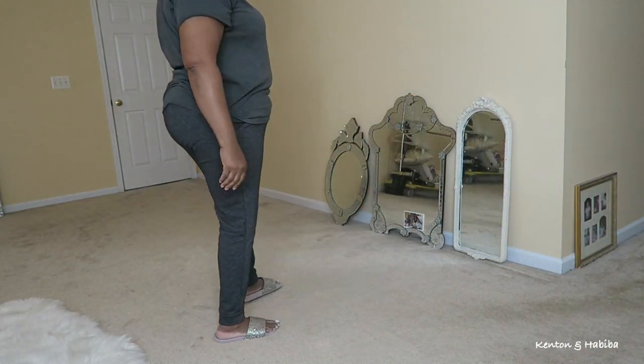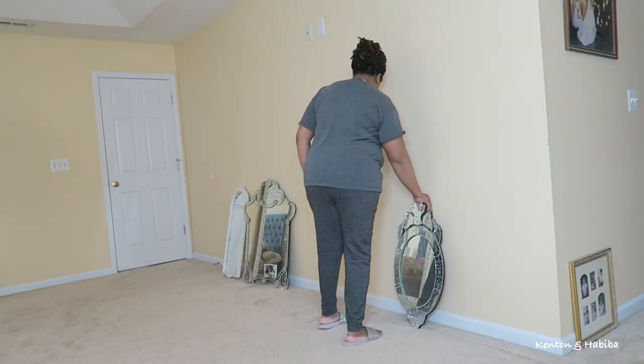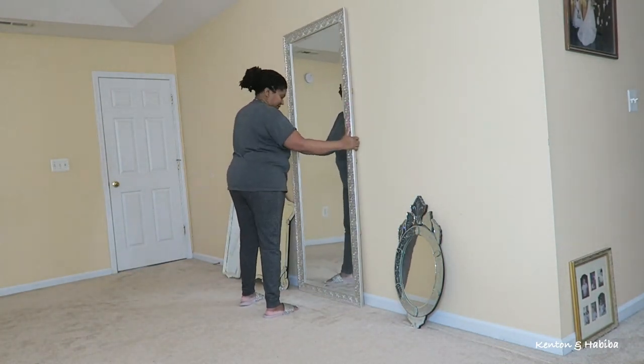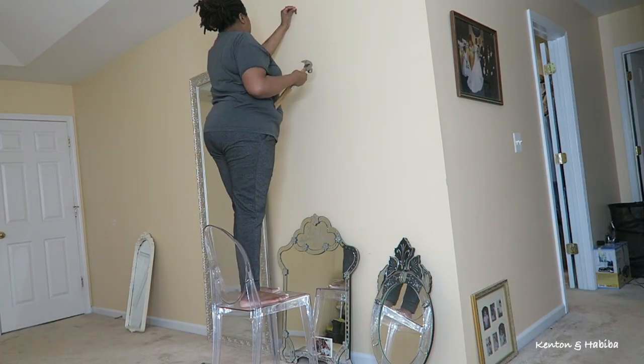So now that I have a blank slate, I've decided to hang these mirrors I've collected, and I'm just moving them around trying to decide. There's this outlet on top, can you see that above? And it's ugly, it's for a television, but since we don't want a TV in our room, I'm just going to cover it with the mirror.